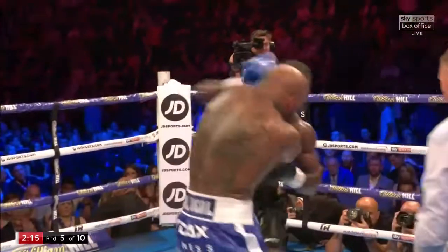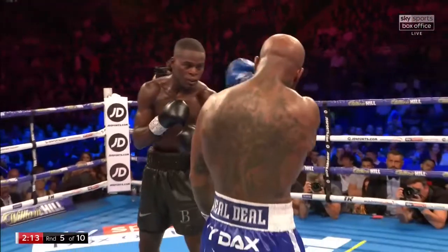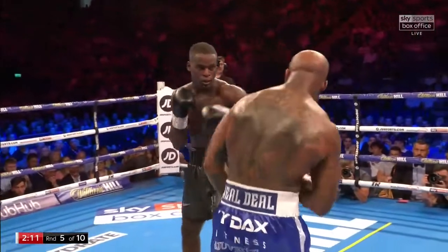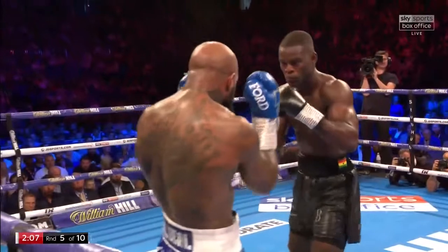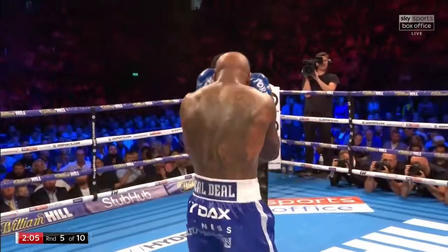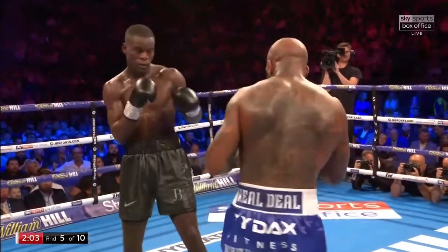Just tapping with the jab, trying to distract there, Buatsi, and it worked well because he sent the right hand in after it. Yeah, a nice little Lomachenko move there. Just pulled the left hand down with his own left hand and chopped the right hand down.